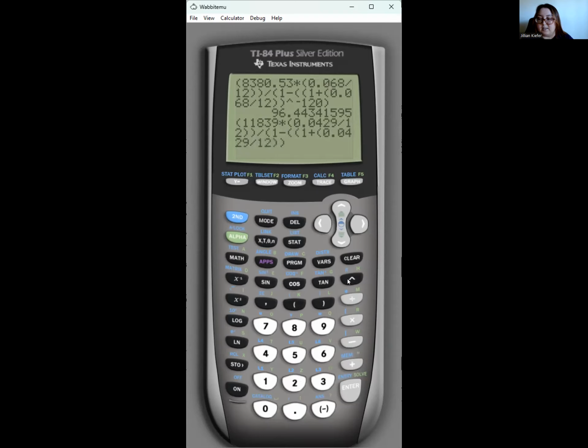2 more parentheses. We have our exponent. And we're now multiplying, so we're going to put an extra set of parentheses since it's now negative 12 times 5. End those parentheses. And one last one to finish off our denominator. Then we press enter, and we get our answer. So this looks like it's going to be about $219.59 a month in this case.